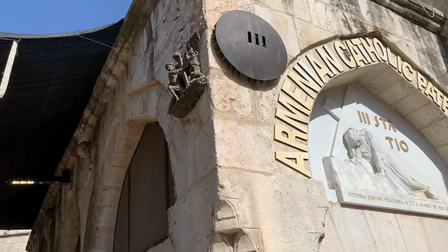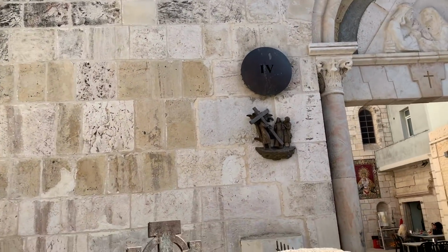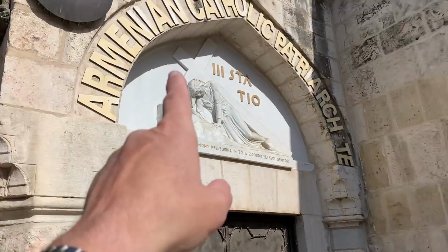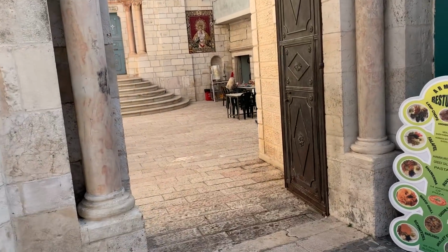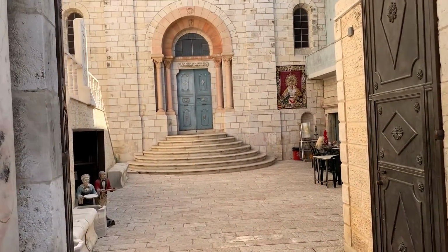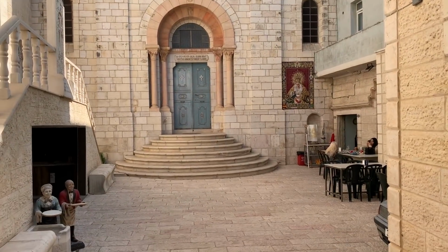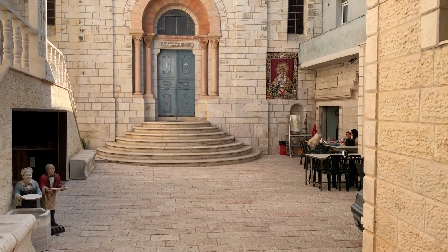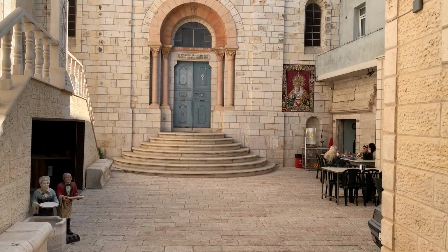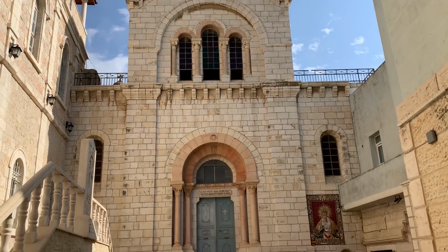Such history. There's no specific place, you know. So he dropped the cross here, then his mother met him here. That's right. And so the Armenians made a church here. Underneath the church there is a Byzantine pavement mosaic which shows the meeting place between Jesus and his mother. But today, unfortunately, it's still closed because of COVID-19.